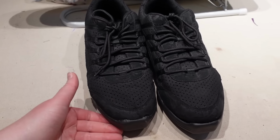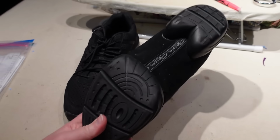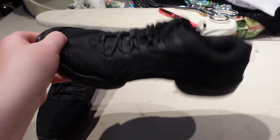To be honest, maybe I should get rid of them, but they were really, really inexpensive and I don't have any other jazz sneakers and jazz sneakers are expensive. And frankly, they look new. Like, look at that. So why are they falling apart? I don't know, but I have shoe glue, so I'm gonna go fix them.